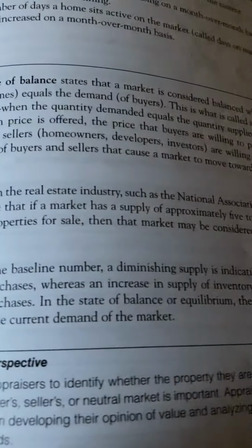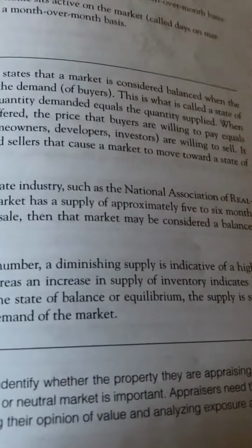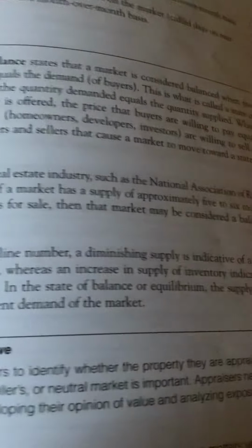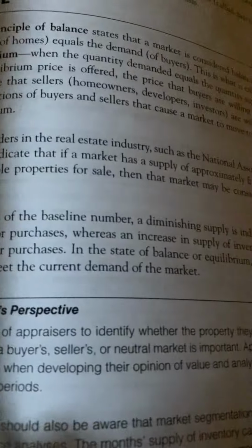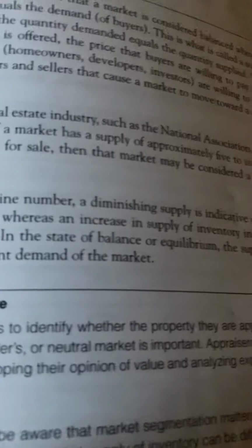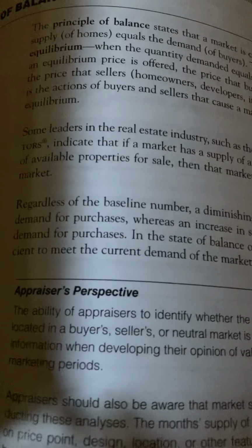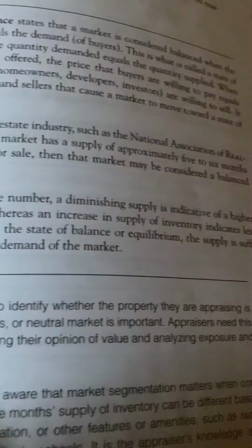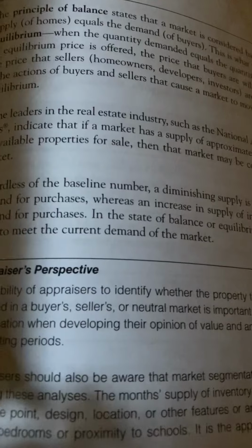Some organizations in the real estate industry, such as the National Association of Realtors, indicate that if a market has a supply of approximately 5 to 6 months of available properties for sale, then the market may be considered a balanced market. Regardless of the baseline number, a diminishing supply is indicative of a higher demand for purchases, whereas an increase in supply of inventory indicates less demand for purchases. In the state of balance or equilibrium, the supply is sufficient to meet the current demand of the market.